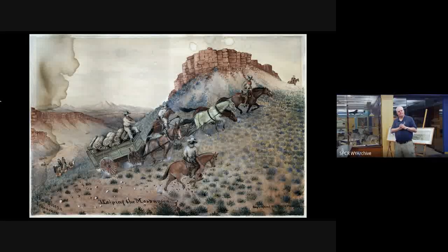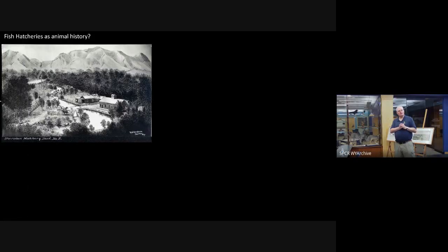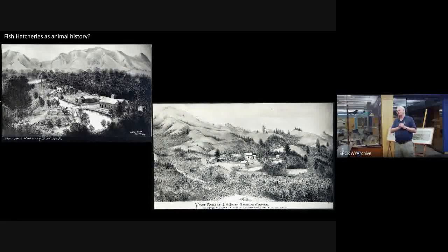Water damage. Yeah. So, click again. I've talked about animal history. What about fish hatcheries as animal history? Click one more. So he sketched 2 fish hatcheries in Sheridan. And I hate to tell you this, but this one is improperly labeled here at the State Archives.